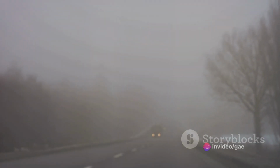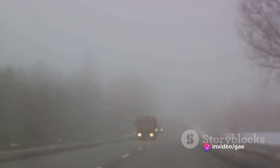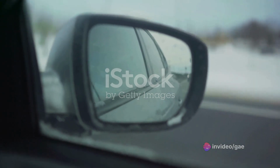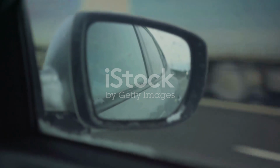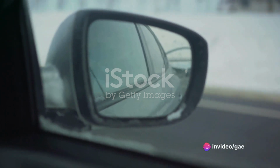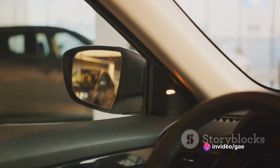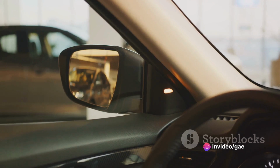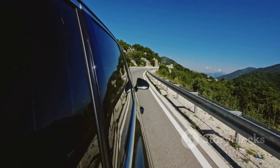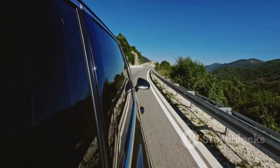Highways, too, bring their own set of challenges, from unexpected slowdowns to emergency stops. Safe driving is not just about following the rules, but it's also about adapting to different road conditions, understanding the behavior of other drivers, and always being prepared for unexpected situations. So, how do we navigate these challenges and ensure our safety and the safety of others on the road? Let's delve into how to drive safely under various road conditions.